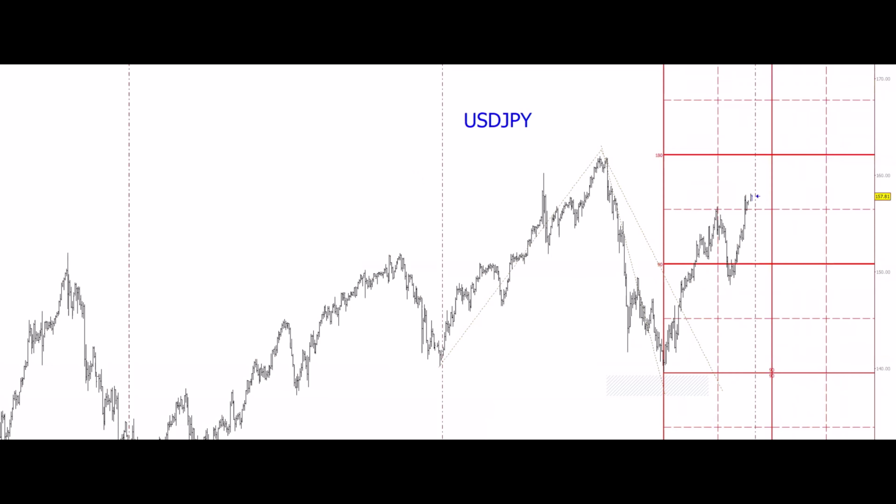The yen, we talked about the 50%. We squared here and corrected, a bit of a messy correction, got under the square a bit but got right back on top. Now we're above the 50% of the square, which would lead us right to the 180, around 162. Get on top, stay on top, and a potential false break here, or we take it to new highs. Wow, a lot happening in the currencies. We'll continue to watch them.